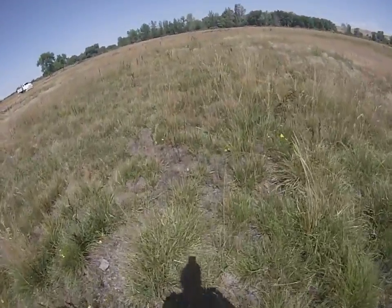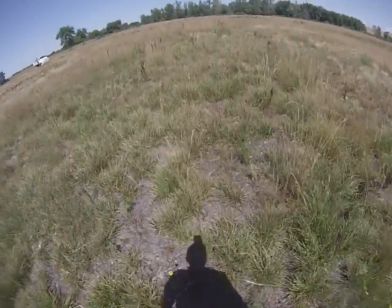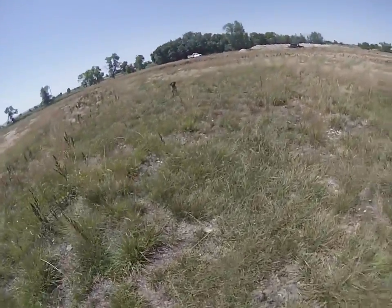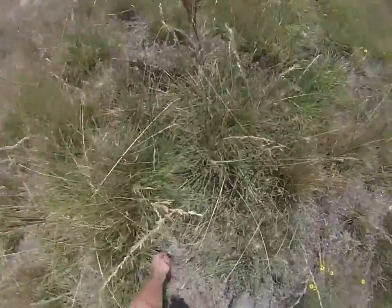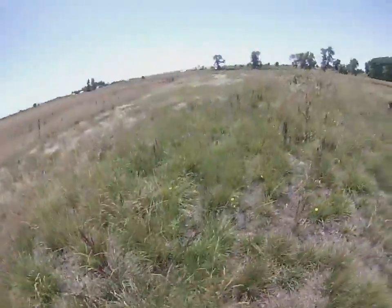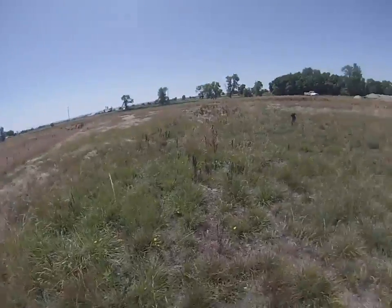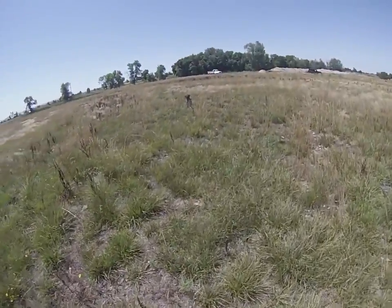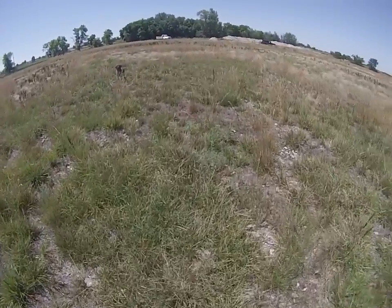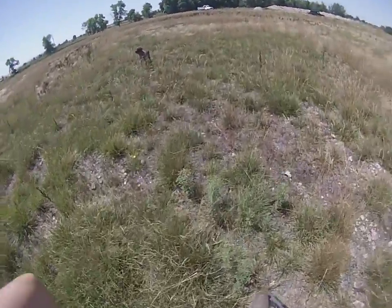Really hot out here, so these birds aren't flying very well. It's like 95, but Coda's still there. Good girl, Coda. Good girl.